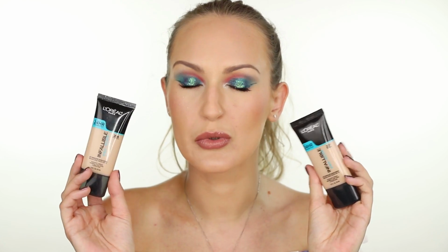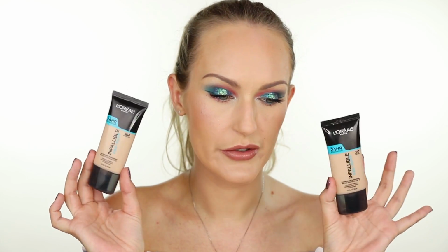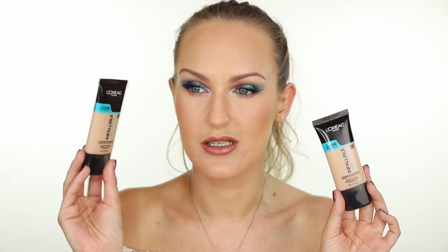L'Oreal Infallible Pro Glow. This stuff is stunning. It's absolutely beautiful. I love this. This is another one that I will keep in my collection. I've got 204 and 207. 204 is almost empty. I've nearly finished it.